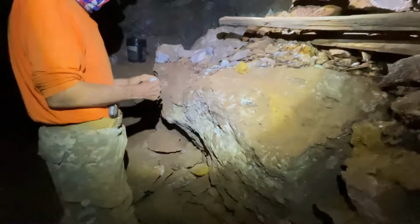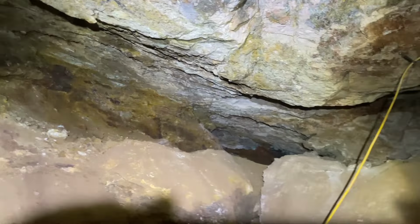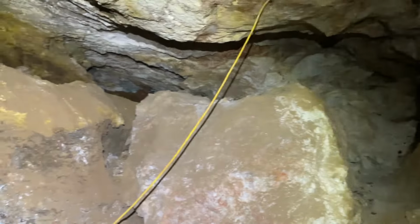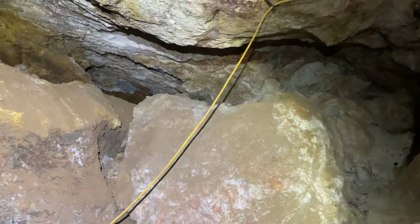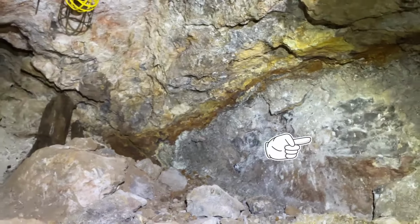You want to come up here? Yeah, I'll try it. You should see a silver ore vein up there somewhere. All black. Right up in there? Right there. Wherever you see black, that's the ore vein. On this wall over here.